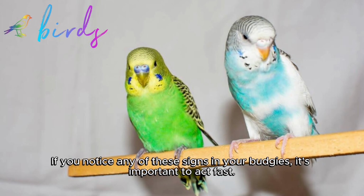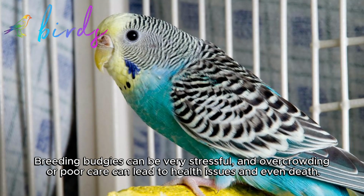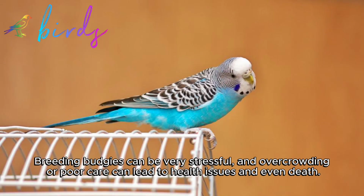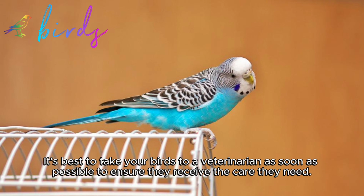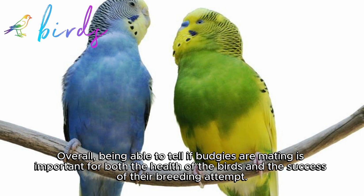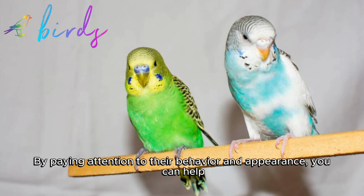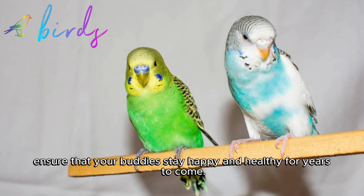If you notice any of these signs in your budgies, it's important to act fast. Breeding budgies can be very stressful, and overcrowding or poor care can lead to health issues and even death. It's best to take your birds to a veterinarian as soon as possible to ensure they receive the care they need. Overall, being able to tell if budgies are mating is important for both the health of the birds and the success of their breeding attempt. By paying attention to their behavior and appearance, you can help ensure that your budgies stay happy and healthy for years to come.